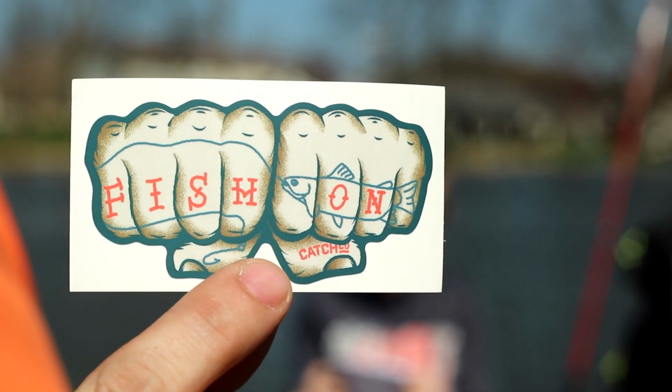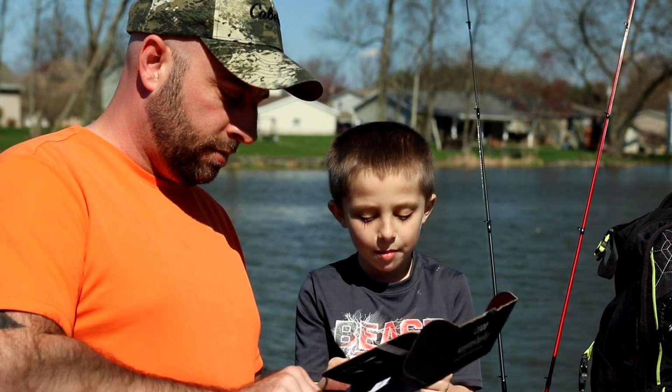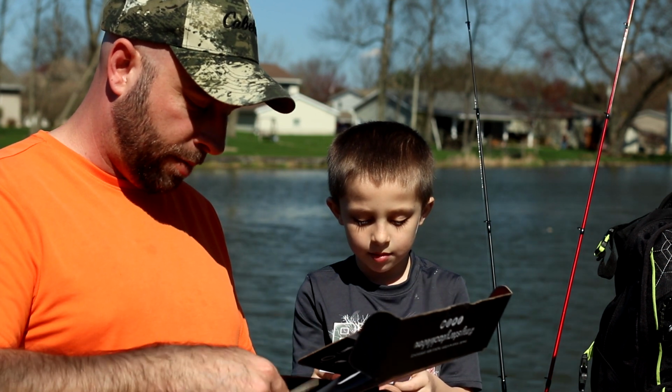Sorry about this, I'm using my crappy lens today. That's a pretty cool sticker. Fish on. All right, what's the first one, Joe? Lunker Hunt Yappa Bug.